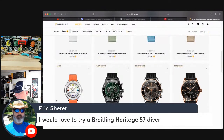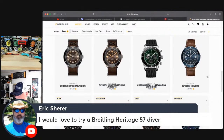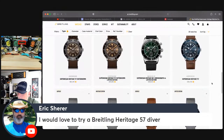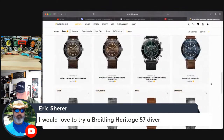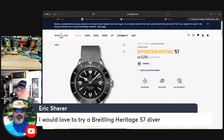Do they have the? Oh, there we go. So you're talking like these ones here. The blue would look good. The mesh would probably be a really good strap. I don't want to say it's not a lot of money because it's definitely a lot of money. $5,200, you're probably going to get a discount.